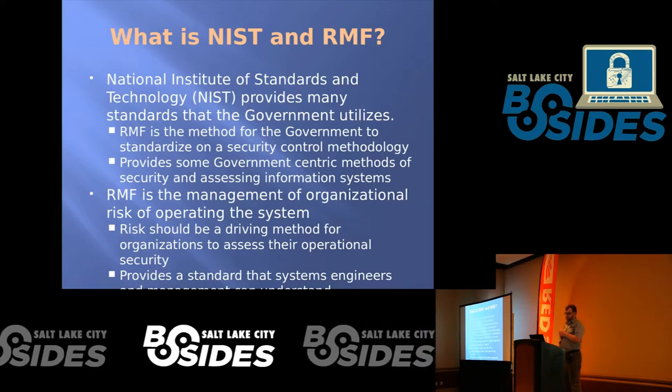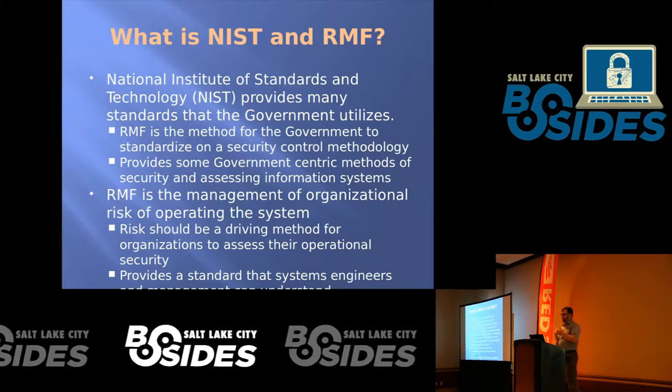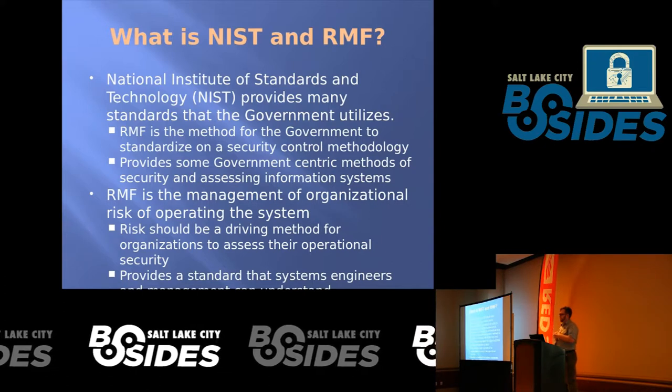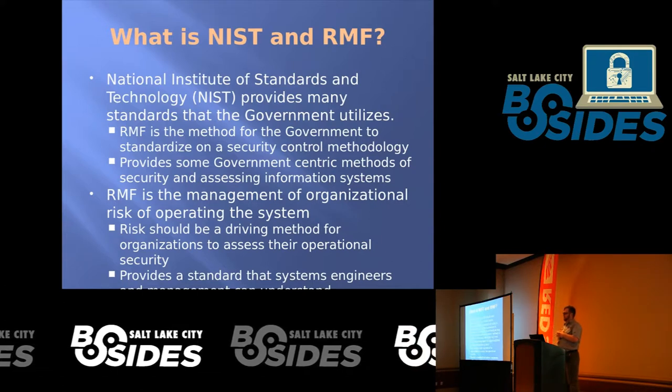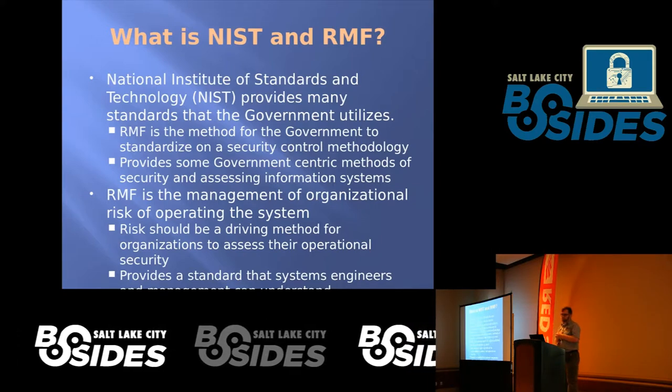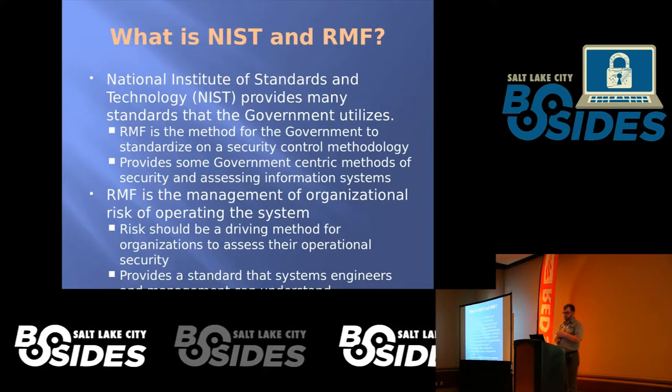So it goes through government-centric methods for security, and some of it doesn't actually go into too much detail. It's kind of overarching guidelines in some of the publications, while other ones are more control based and get a little bit deeper on guidance and documentation.